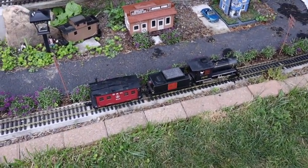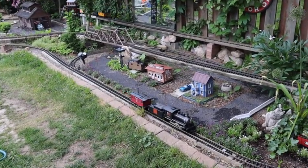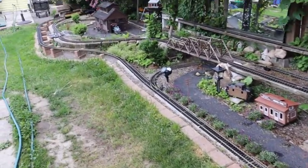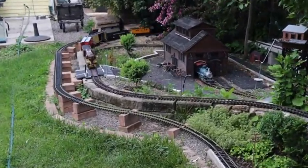And I got the little train running. There's the little train running. And I got the TH&B train coming around.